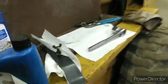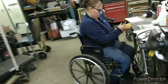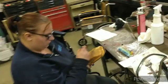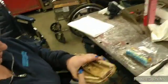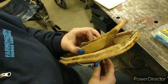On these, this is the new style. It's welded in. On these old ones where it's the plastic clamp piece, it's just molded in and it's a turning. Yeah. Not what we needed.